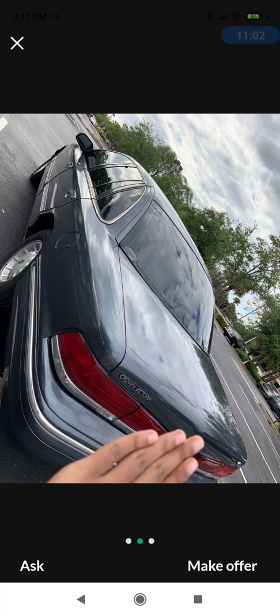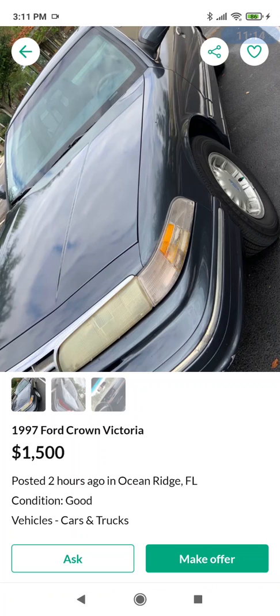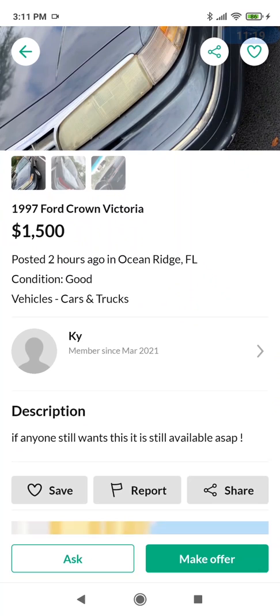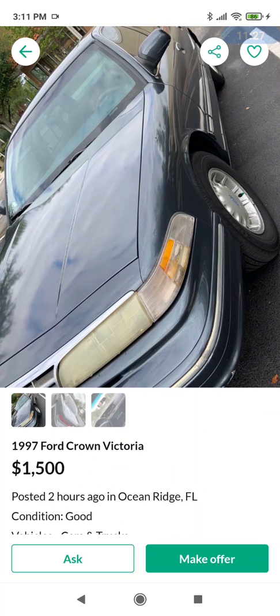I don't like when they're overly modified by people with 20-odd inch rims. A car like this I would definitely buy, and I would bring it back as close to stock. There's nothing going on with this one that says it's not stock. In case there's anything wrong, anything done, I would go back to stock. This here, guys, it's a little old. It's 1997 for $1,500. I'd probably go down to $1,000 if I could. Let's see what's going on here. If anyone still wants this, it is still available. ASAP, $1,500, 1997 Crown Victoria. I'd go for it. I would.